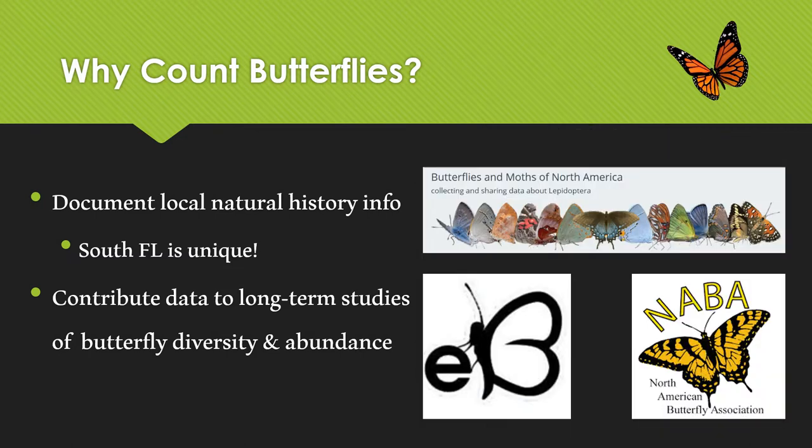Observations that we make during butterfly counts at the Gore Nature Education Center may be shared with butterfly conservation organizations like Butterflies and Moths of North America, eButterfly, and of course, the North American Butterfly Association. These organizations act as databases for any butterfly sightings that happen across the continent. And it's up to us to share observations that we make about butterflies in Collier County.